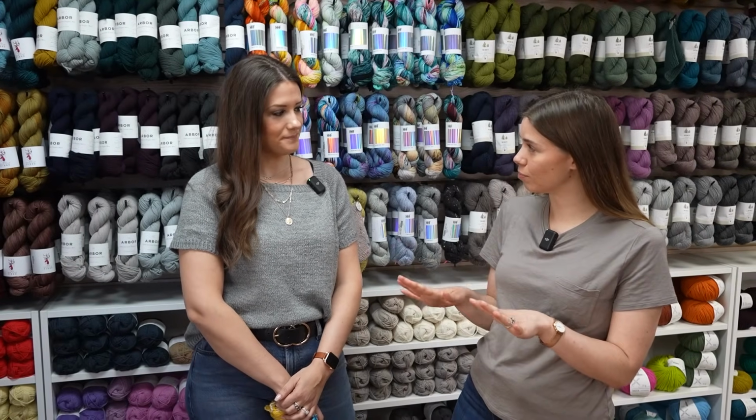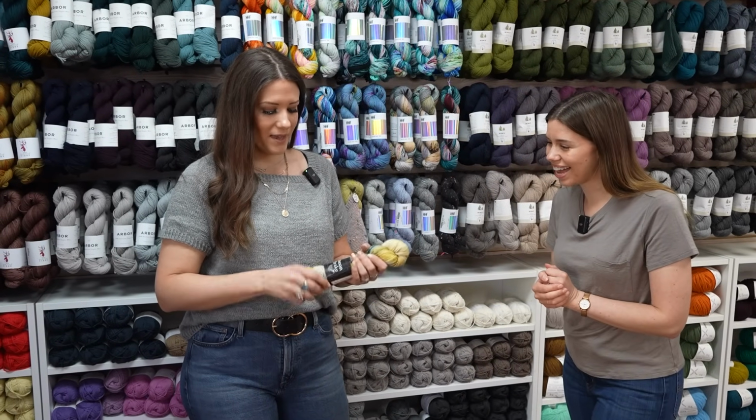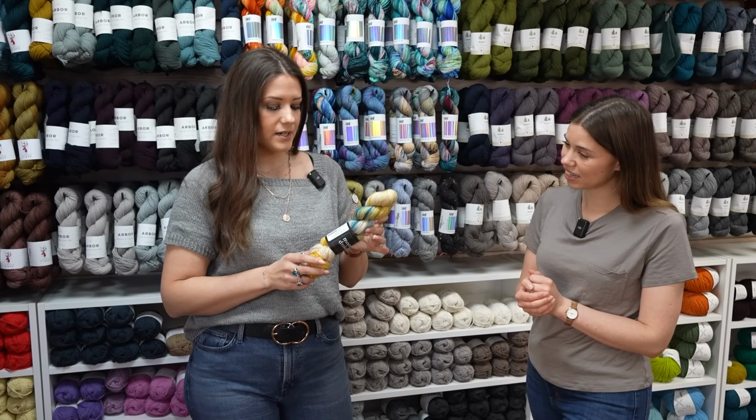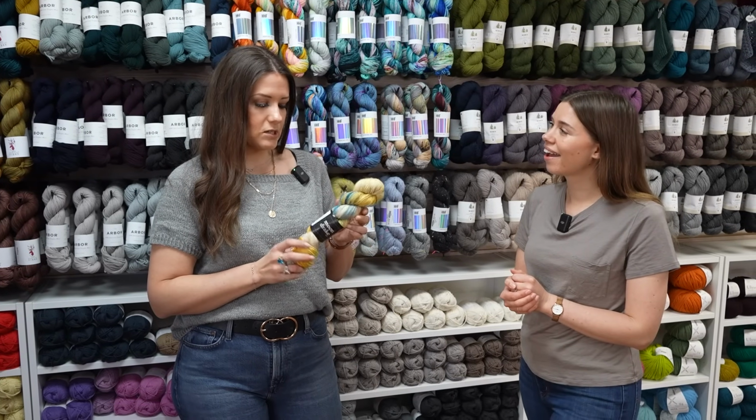We're going to look at some of the special things you have here in the store. I know you have some store exclusive colorways. We do. So walk us through those. What do you have? So we have not very much of it left, but we have a little bit of this Moondrake. She created this for our 5-year anniversary. And this is a beautiful color palette.